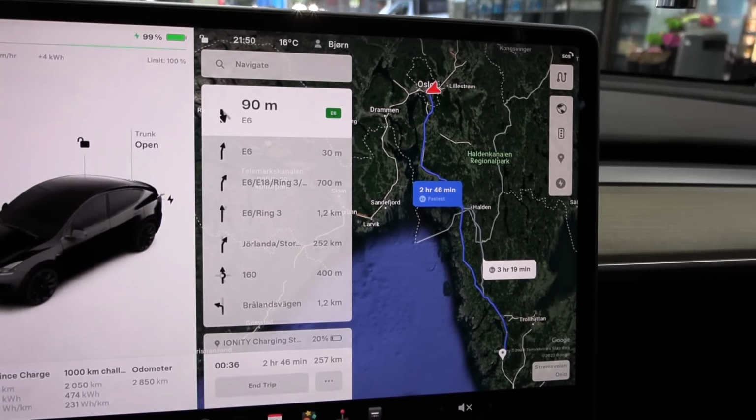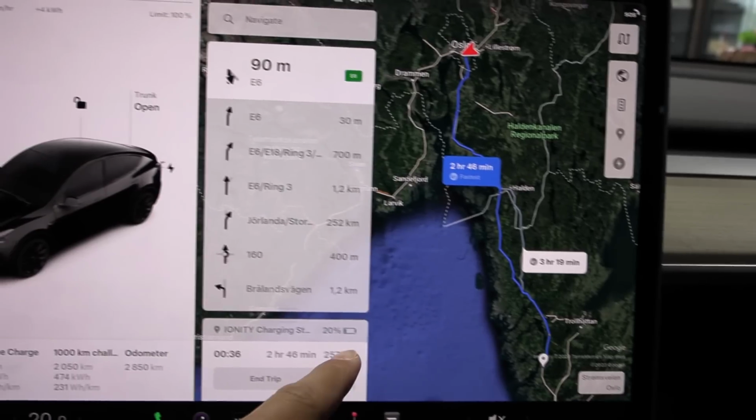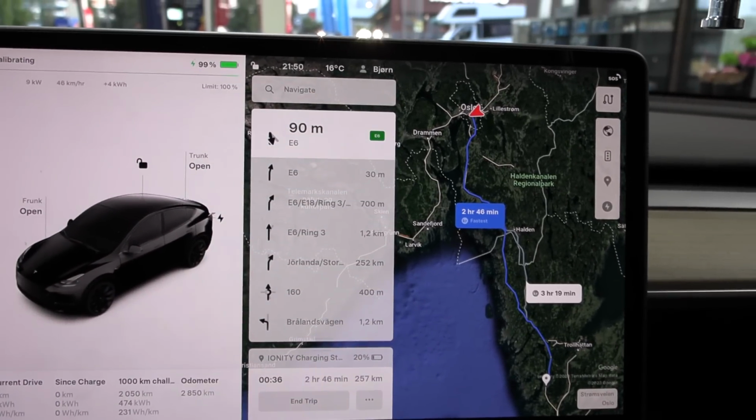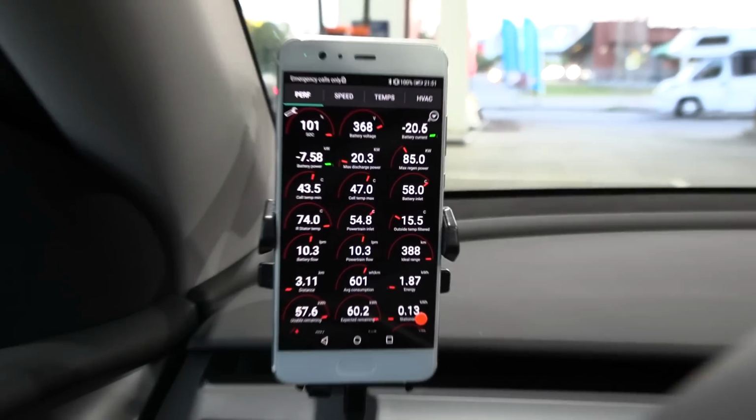I might just go for Ioniq to Spekeröd. Right now the car estimates 20% at arrival. Okay, that would be great. Let's see if we can make it there. Like I said, this car is super efficient. I can show you here in ScanMyTesla, by the way.